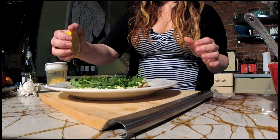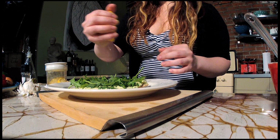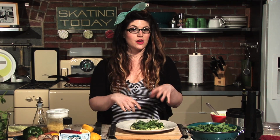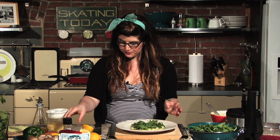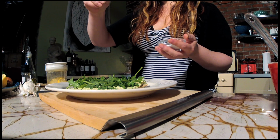And we're gonna squeeze a little bit more fresh lemon juice on there. And when you serve this, you can actually serve it with some lemon wedge on the side, and your guests can squeeze their own lemon juice on top. And now we're gonna hit it with a little bit more salt and a little bit of black pepper.